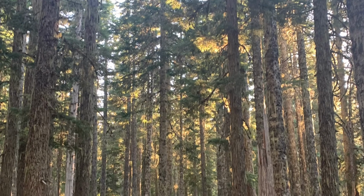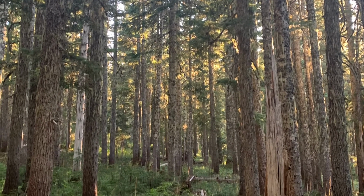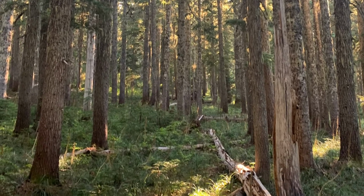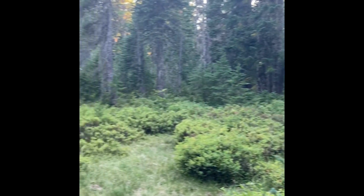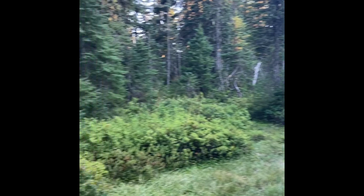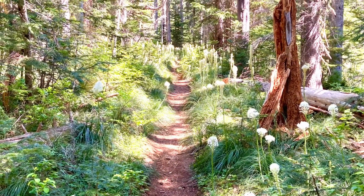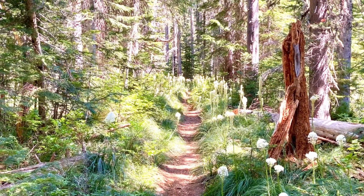This option allows you the chance to hike the celebrated Pacific Crest Trail for the bottom portion. That means for an hour or so, you'll be among the relatively few whose boots ever travel that famous path. This time of year, the beargrass was in full bloom, which turned the forest into a visual fairy tale.